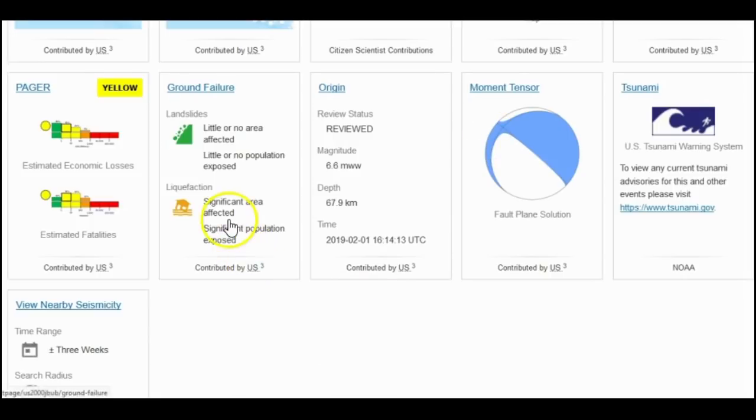By the way, check this out. Estimated economic losses is in the yellow. It should be in the green for both of these, but they're both in the yellow. Estimated fatalities, they are thinking possibly a few people did die. And look at this, ground failure, landslides, little or no area affected. This is normal. This is not normal.